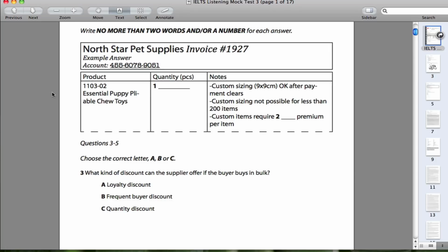Right. We can have the smaller chew toys in production as soon as your payment clears. Could you note, though, that custom product orders can only be completed for unit purchases of 200 or more. Okay. You will need to pay an extra 35-cent premium per item. So what would the total cost be? With shipping and handling, plus the premium for altered dimensions, an order of 200 essential puppy pliable chew toys would be $1,874.36, including taxes. If you place the order today, we can have everything shipped to you a week from Monday.